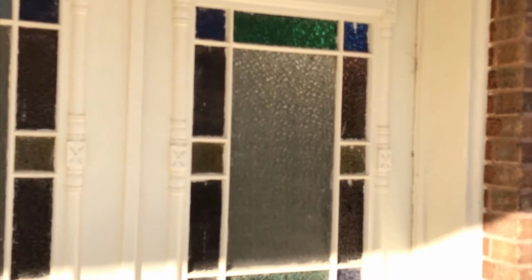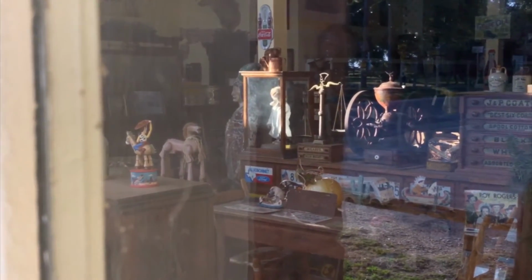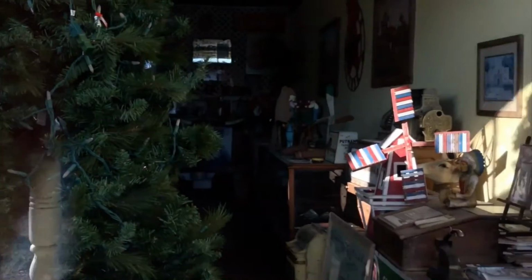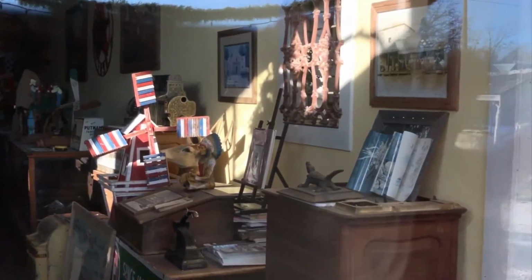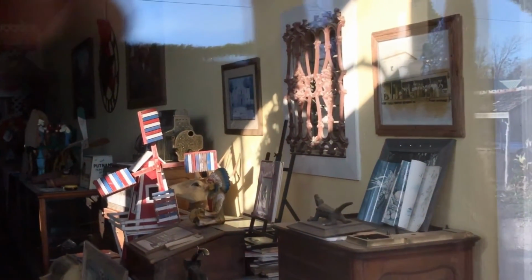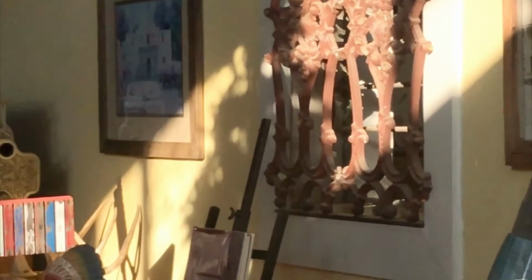Alright, here's the general store. Look at that old stained glass windows. Let's see if I can get it. I don't think you can see the color. Anyway, here's the general store. Have a pink inside the window. I think you're getting more reflection than anything. Look at that. Let's see if I can. That wrought iron window. And there's a picture on the wall of the town the way it used to be.